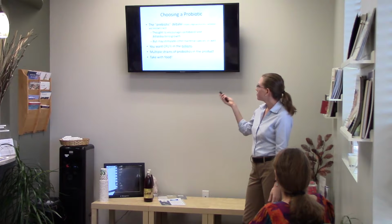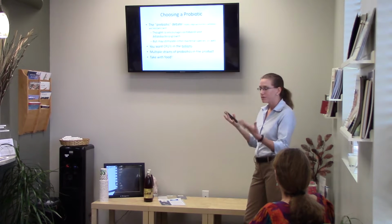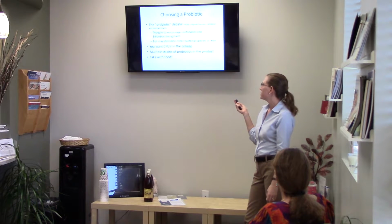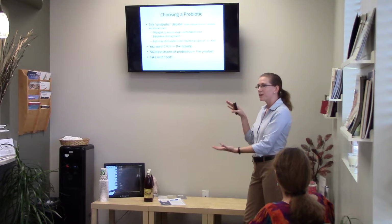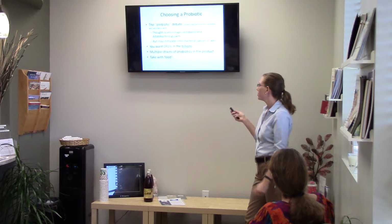Generally we want colony-forming units, CFUs, in the billions with a B, not millions with an M. So we want high potencies. We want multiple strains of probiotics in the product. So when you're looking at the label, different ingredients, if you will, different names of the different probiotics.